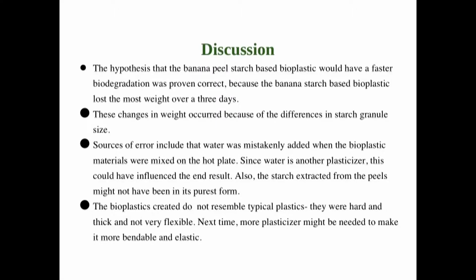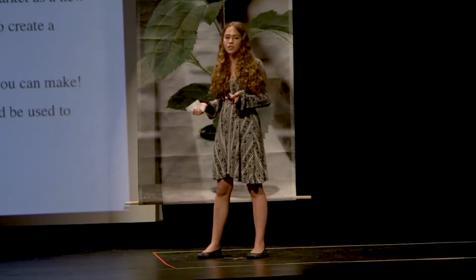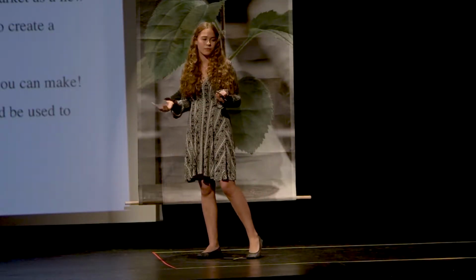There were some sources of error: I used 2 plasticizers instead of 1, and the plastics also turned out a little hard and stiff. So they weren't like conventional petroleum-produced plastics, but they were a type of bioplastic, which is cool. This also leads to the question, how can we actually use this to better our environment right now?